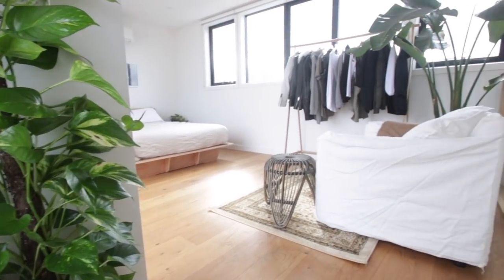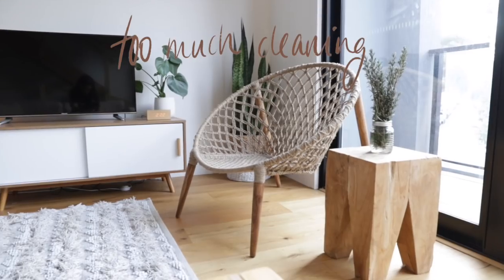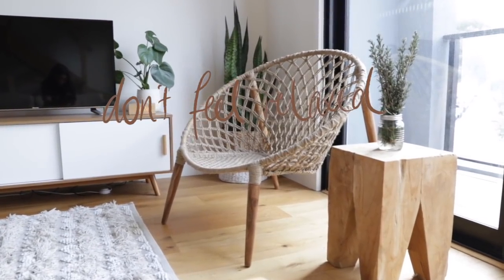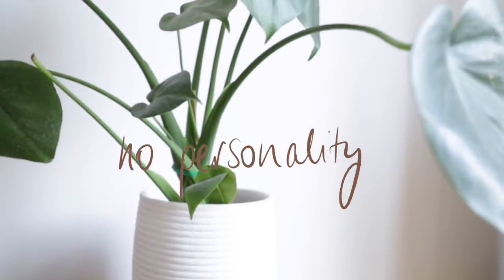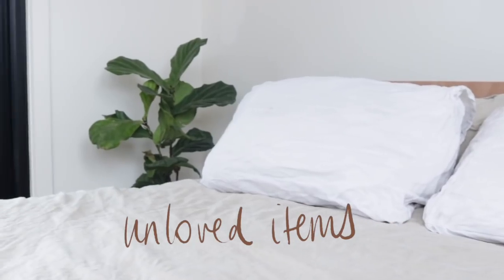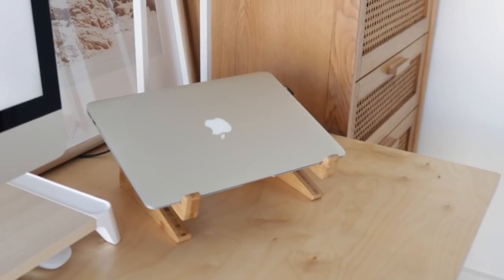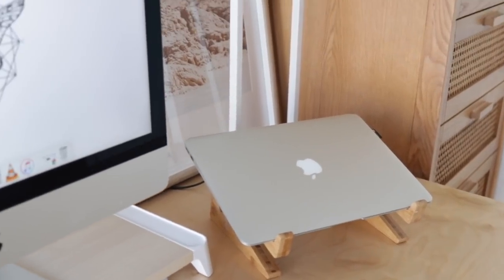Do any of these sound like you? You spend way too much time cleaning or organizing your space. You don't feel relaxed in your home or in your bedroom. Your home or bedroom doesn't reflect who you are. And you own too many things that you don't love or things that aren't exactly useful to you. If any of that sounds like you, keep watching.